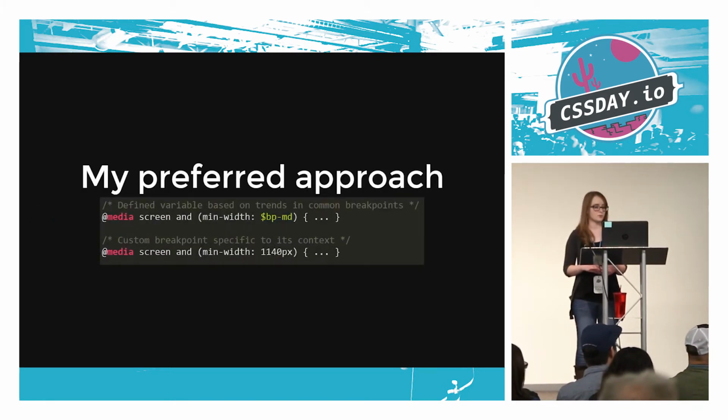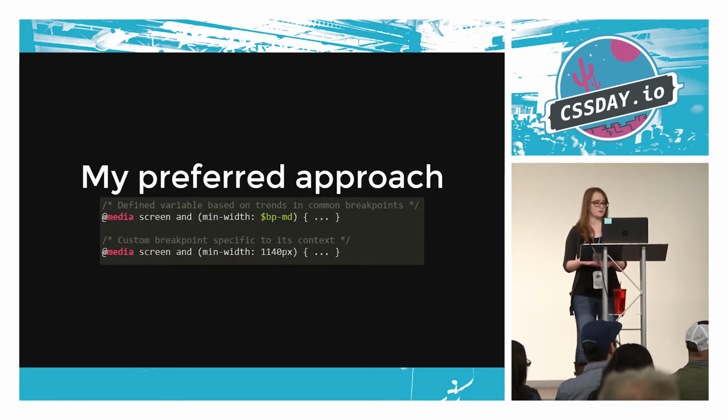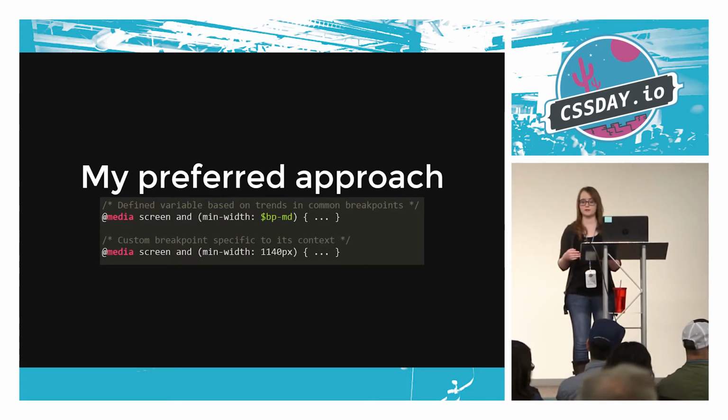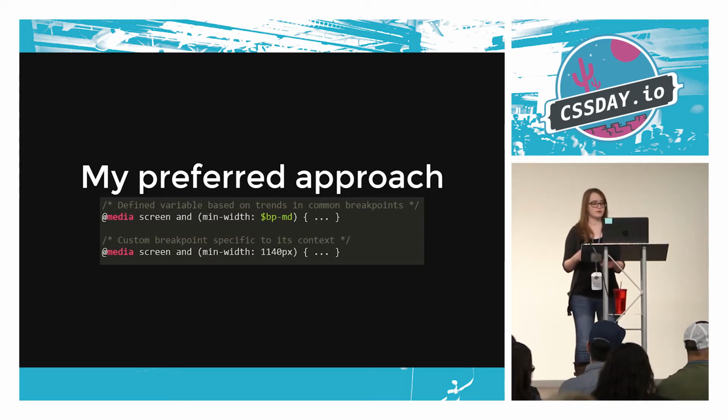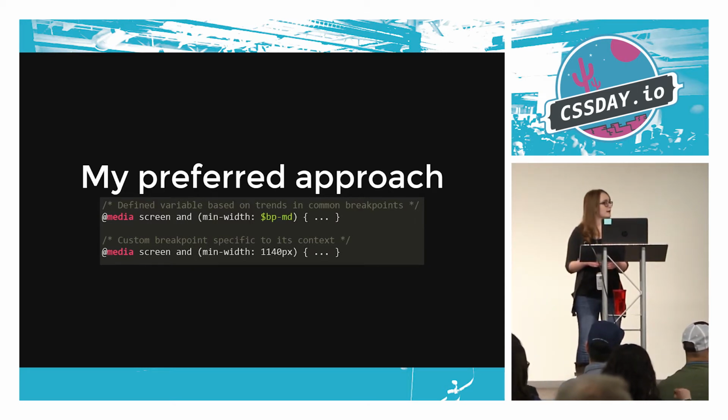So my preferred approach, like I said, is to define variables based on common breakpoints, things that are actually related and are good with breaking at the same time. So there's an example there. And then for those in-between states that are specific to a specific pattern and its context, I'll go ahead and create a custom value for that.